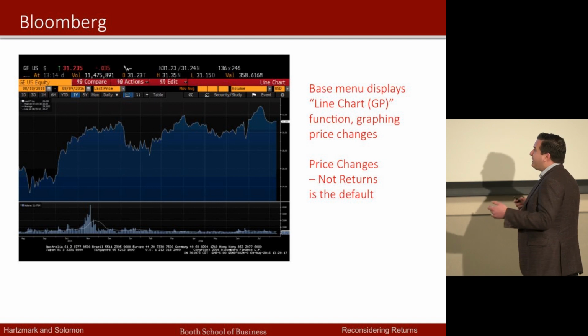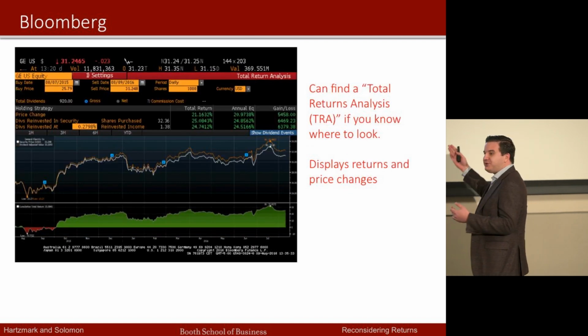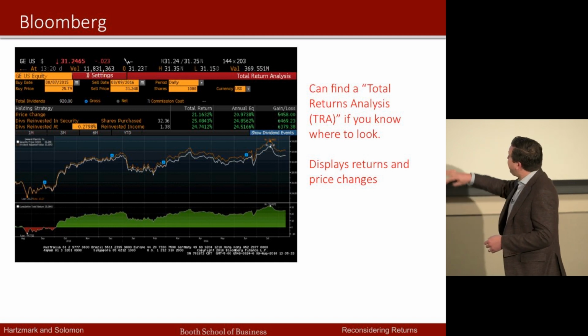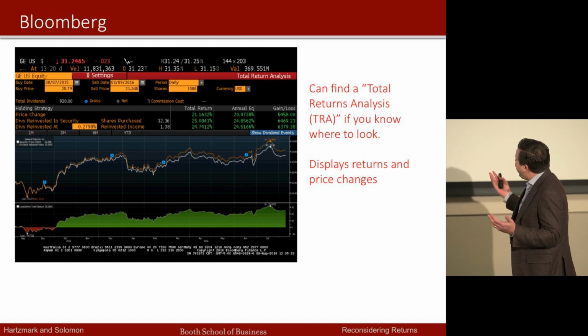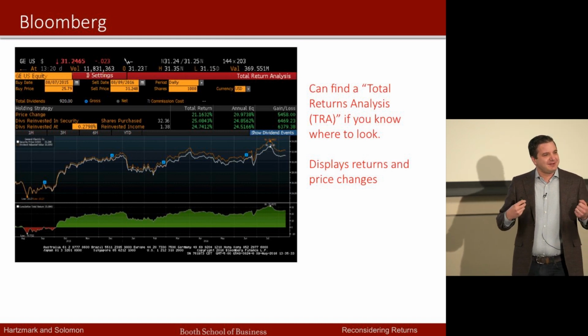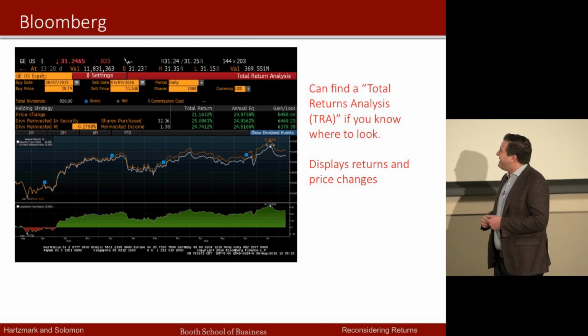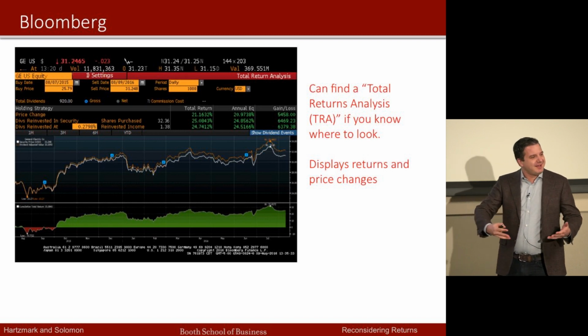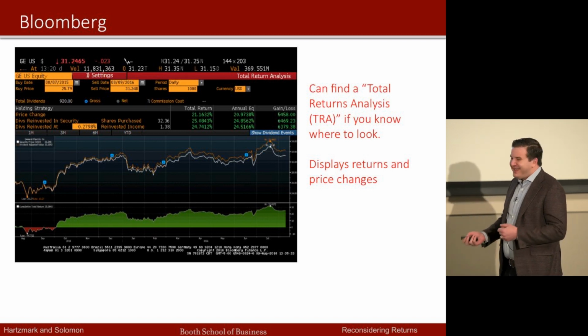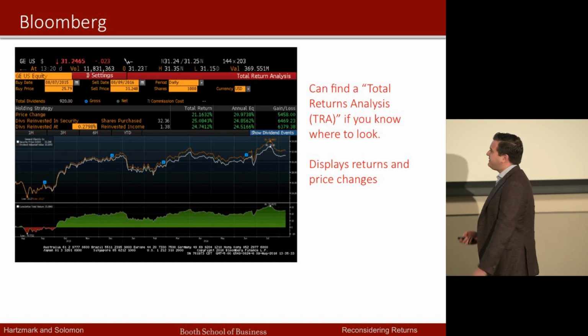Now, it's not hard in Bloomberg. If you know that there's a TRA tool, it does the same thing, shows you total returns and past price changes. So if you want to, you can go and find it. But again, the default isn't that. That's our message through this: it's not that it's impossible to find returns, but you've got to dig, you've got to really want to find them. The default tends to be price changes.